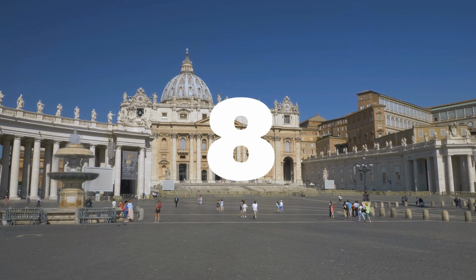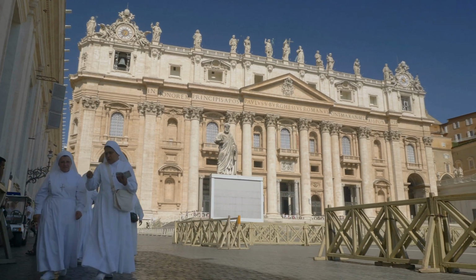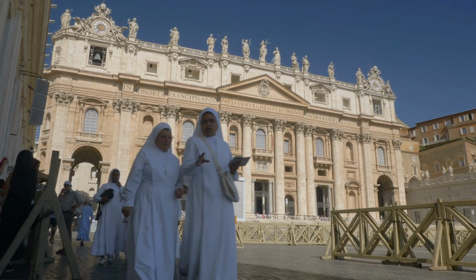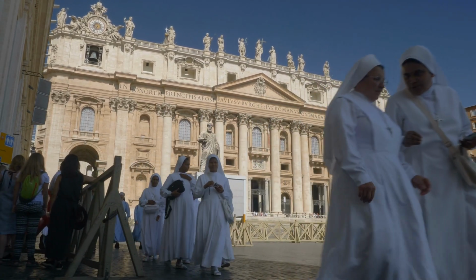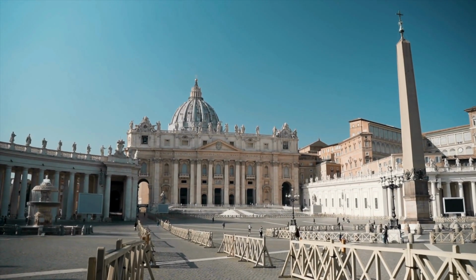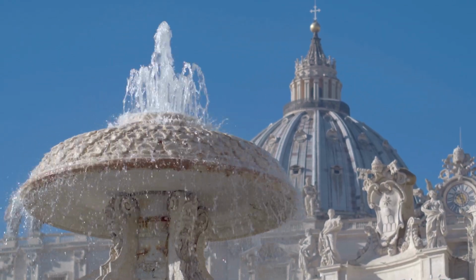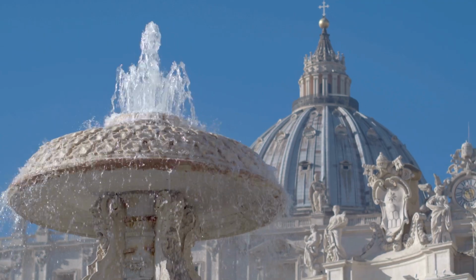Number 8. St. Peter's Basilica. The largest cathedral in the world and one of the most well-known examples of Italian Renaissance architecture, St. Peter's Basilica is situated in Vatican City. This monument's construction started in 1506, and Michelangelo was one of the architects.